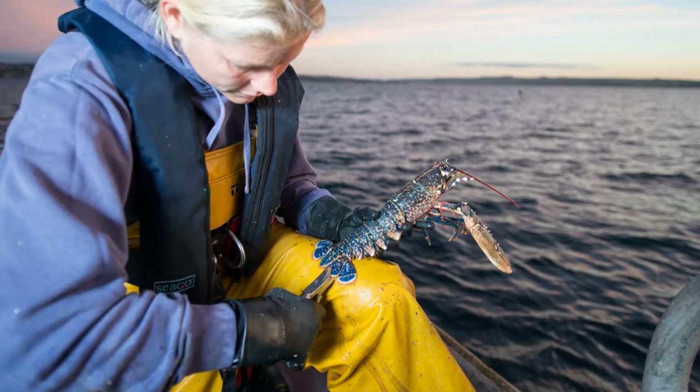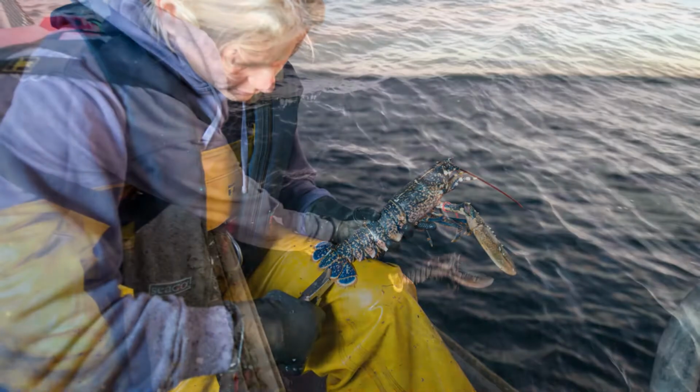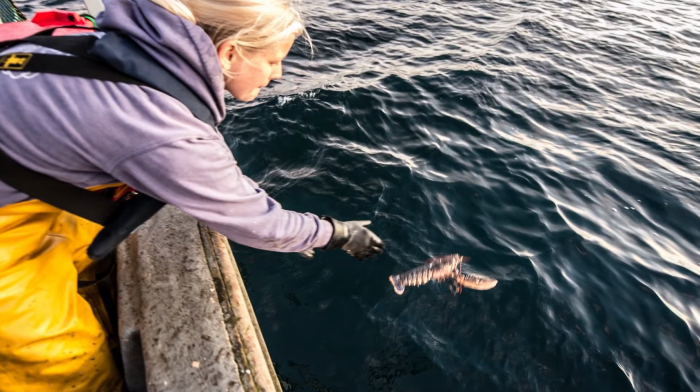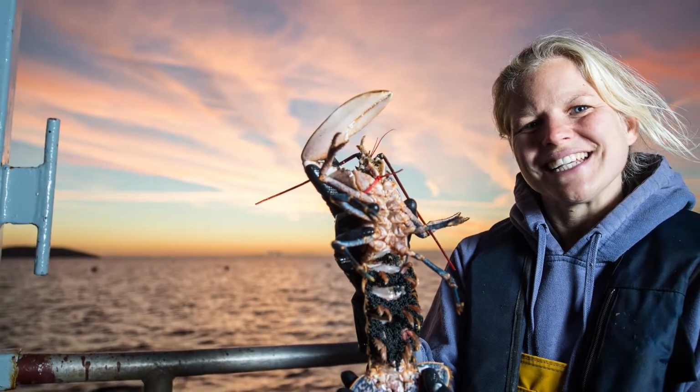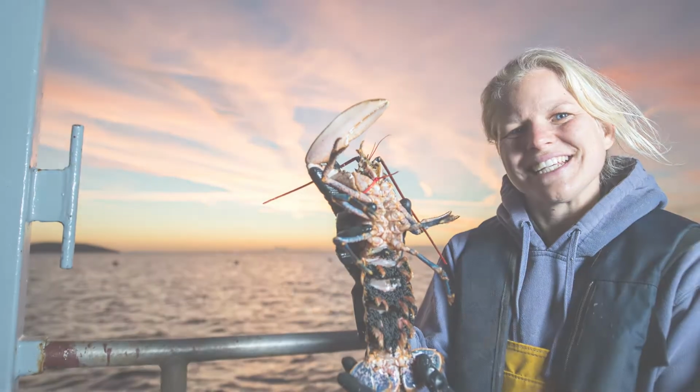So if we can rear them to larger sizes, we can potentially tag them, or we can use the genetics to be able to assess what animals we've released into the wild and understand actually what happens to them. This exciting new technology presents an opportunity to grow lobsters to even larger sizes. Who knows where this could take us?